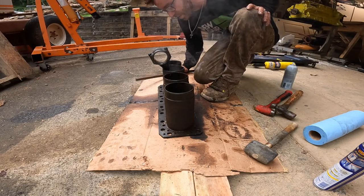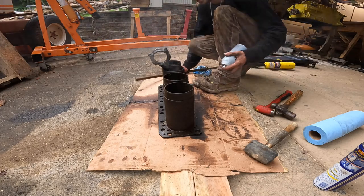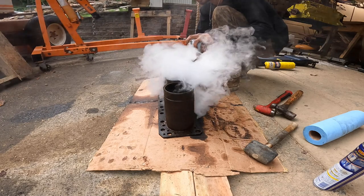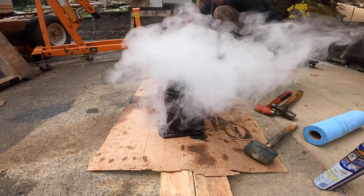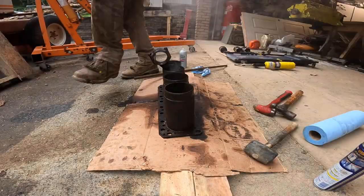Damaged that piston pretty good. Still hasn't moved, so. Gonna sleep on that one. I'm not gonna go any further. That's how I messed it up last time, so.